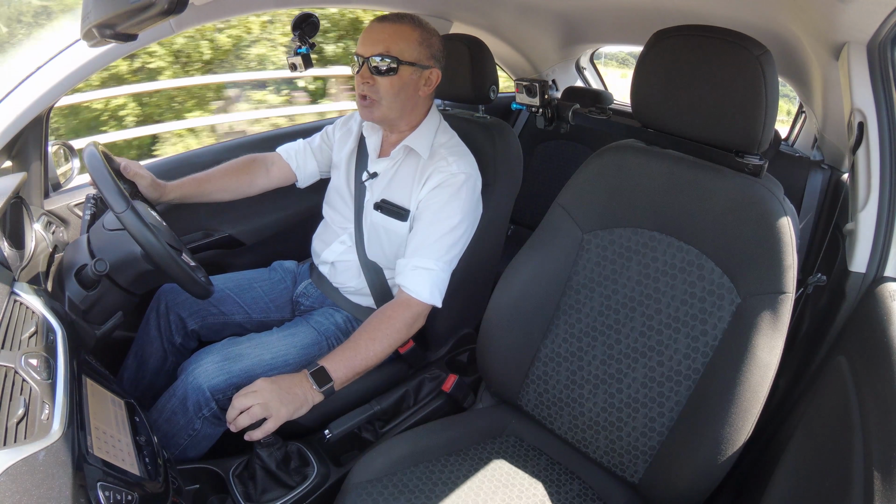We've also got, which I should have really demonstrated before, a city power steering switch just there, which makes the steering light, as you can move it around with your finger, so that's great for parking or maneuvering in the city, hence the name, and avoiding people who pull out in front of you when they shouldn't do.